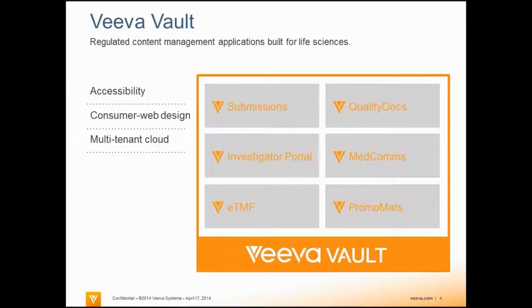What I wanted to start with here was just a brief refresher in terms of what is Vault. Vault is a regulated content management application built specifically for the life sciences and deployed out in the cloud. What that means simply is that what we at Veeva have done is built Vault from the ground up. And that orange bar that you see on the bottom there, that is the Vault platform. So basically, you can think of that as the content management platform. That is everything that you would expect from a compliance and a productivity perspective.